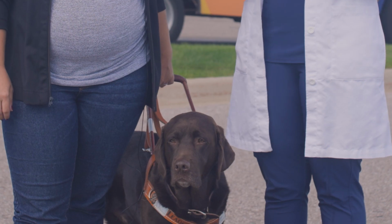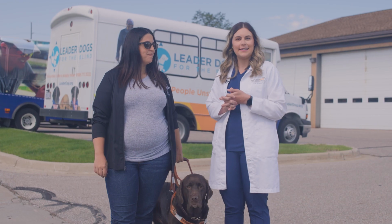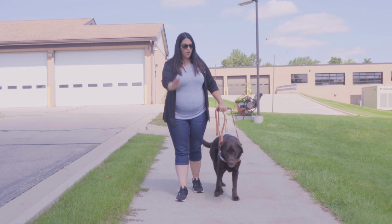All right, so Alissa and Emmet are going to take us through a little obstacle course and she'll kind of teach us how she guides the dog, how he guides her, and we'll just kind of see how they do together. Emmet, forward.